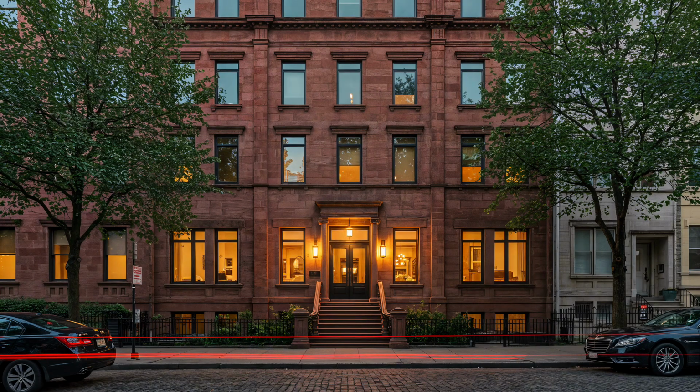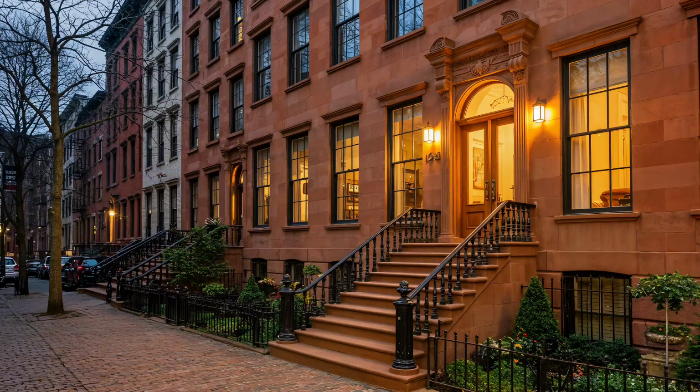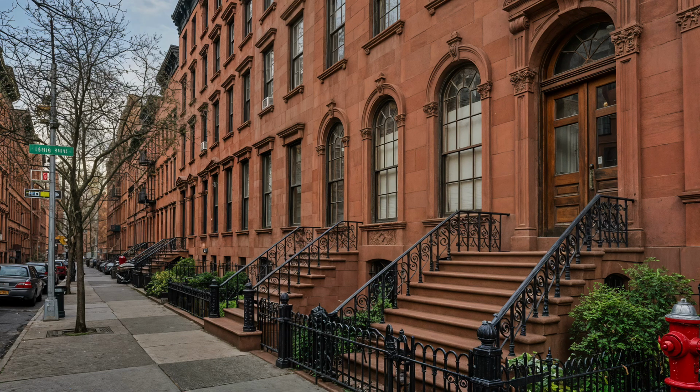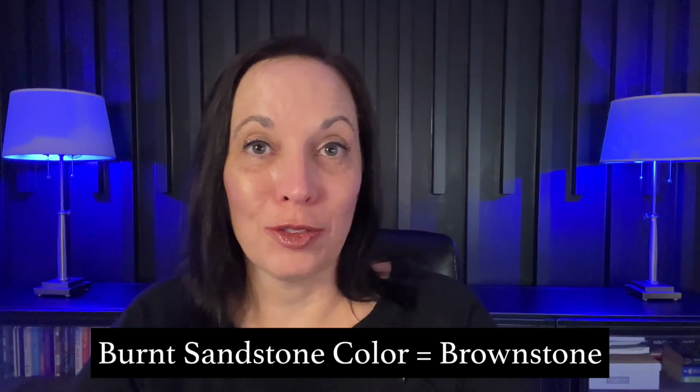These homes are clad in reddish-brown or orange-brown sandstone, giving the entire block this instantly recognisable warm and earthy tone. Most brownstones are also row homes. They're 3 to 5 stories tall with front stoops and carved stone surrounds, but not all row homes are brownstones. I know it's a bit confusing, but what specifically makes a brownstone is the warm sandstone that it's made of.